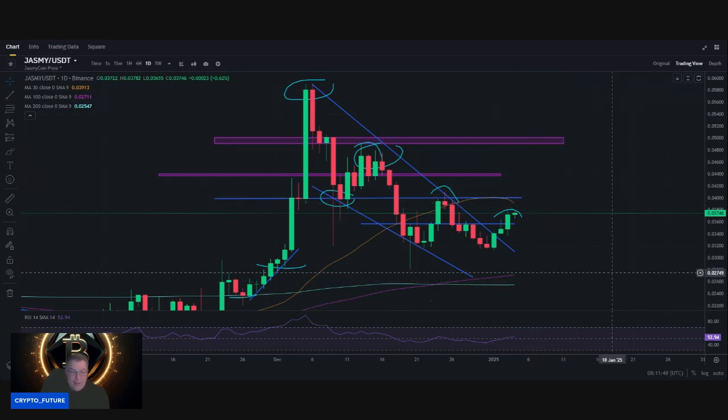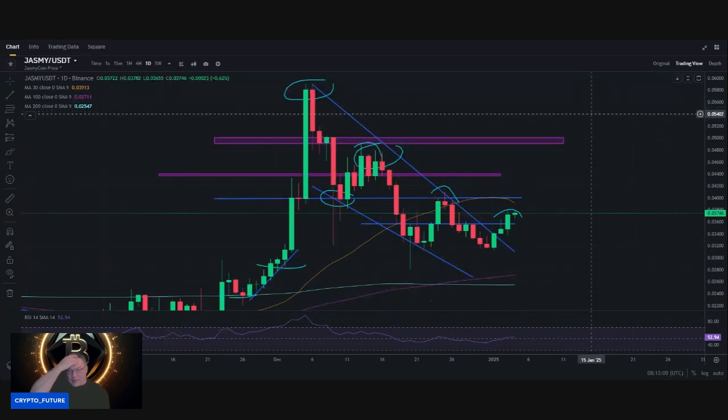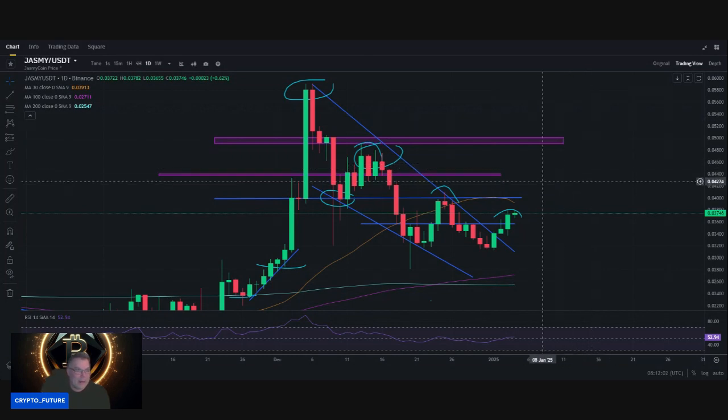RSI is primed. We're at 52.94, so we're in the neutral on the RSI, but we also have to get above that 30-day SMA as well, guys. It's at 3 cents 913. So if we can break above that and the 4 cent resistance level, then we're breaking this downtrend at that point, and we're starting to put in higher highs again instead of lower highs. Because right now, what do we have? Lower high, lower high, lower high. That's what's happening right now.